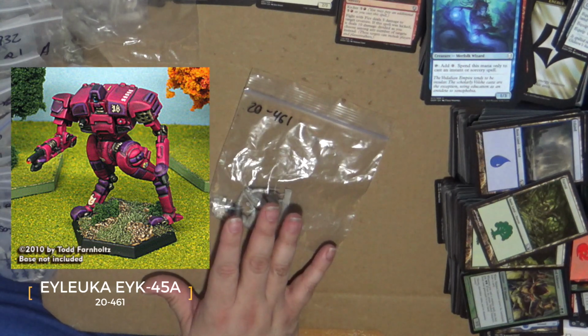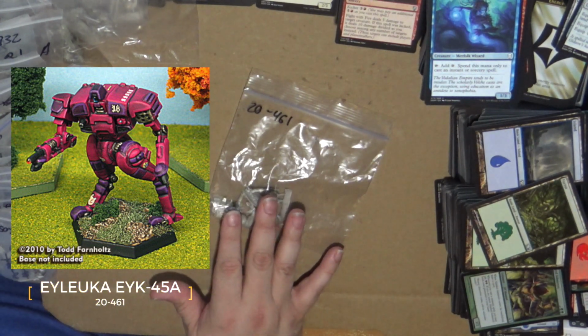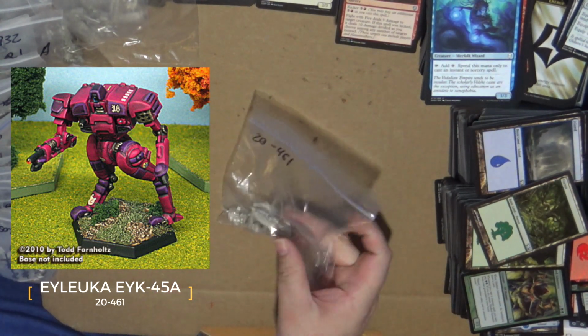20-461. This is the I'm not going to hurt myself on this one. The Ayukla EYK-45A. This is for the Detroit Consolidated Mechworks project.